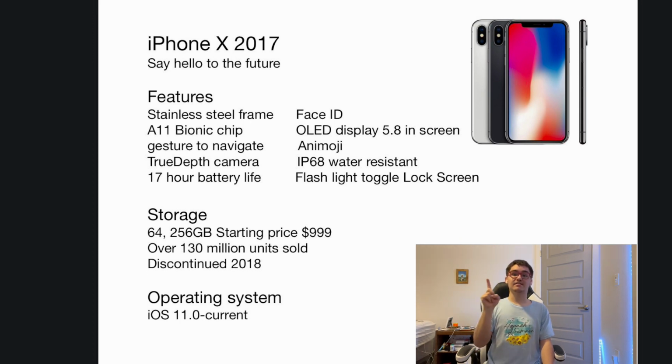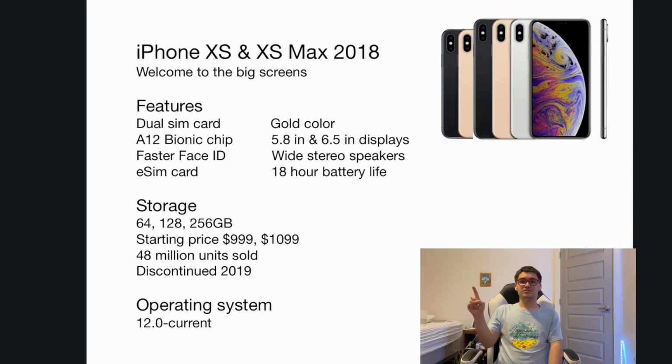Then, in 2018, Apple released the iPhone XS and iPhone XS Max. Both iPhones came out on September 21st, 2018. And Apple's catchphrase was "Welcome to the big screens." The 4 key features of the iPhone XS were, first of all, dual SIM support. Second, the A12 Bionic chip, the new gold color, and obviously the bigger screens, 5.8 inch and 6.5 inch. It had about 18-hour battery life.